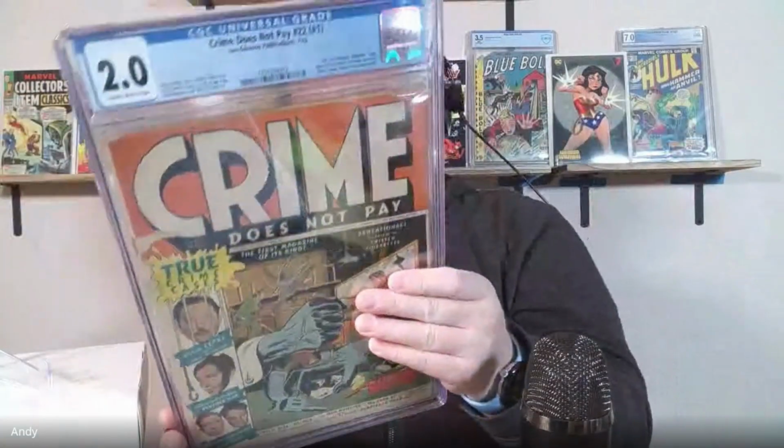We can't see the label. Whatever you're doing up there. There's 40 of these on the CGC census. 2.0, that's pretty good. Yeah, it's a little faded, maybe. Well, there's a tear right here. I don't know if you can see that. Yeah, you see that. And it's a 2.0.